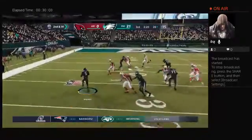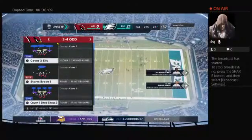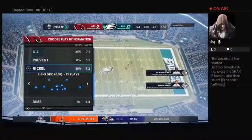Hands it off out of the gun. And he'll be a couple yards shy of the red zone here at the 22-yard line. Give him 4 on the carry there, but that only takes them back to where they started. 3rd and 10.